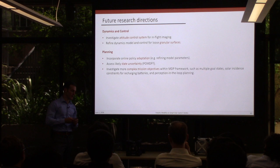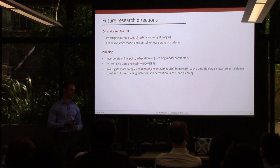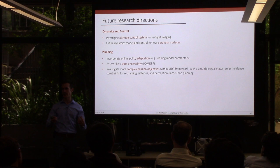On the planning side, I just showed you a few snapshots of what we've done, but there's so many different ways that this can be extended and should be extended if it were to be applied in real life. And so the most important of which is adaptation. So all of the policies and plans that we've generated have been offline, given some model or simulator. But of course, the rover is going to collect a lot of information and learn more about the environment as it interacts. So it's important to be able to take that information into account.